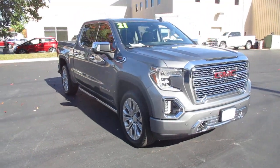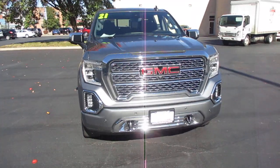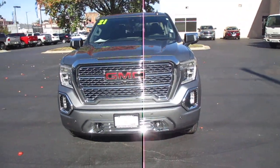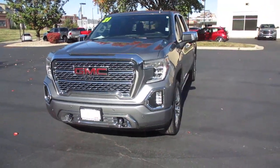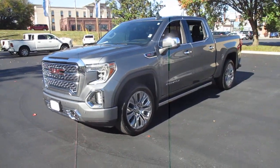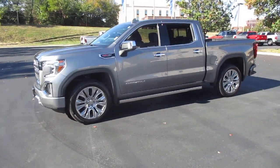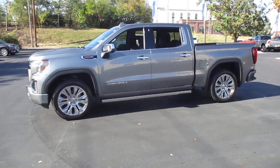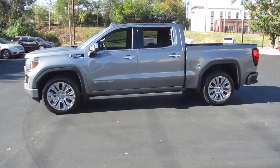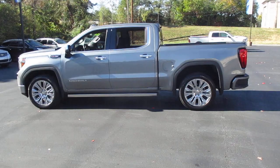I have a pre-owned 2021 GMC Sierra Crew Cab Denali. Four-wheel drive for winter and off-road driving. 35,000 miles. Price $49,983. Includes a 6.2 liter V8 engine.